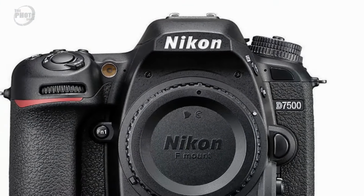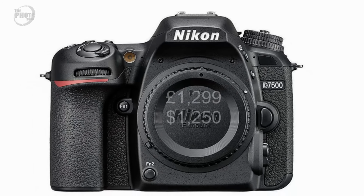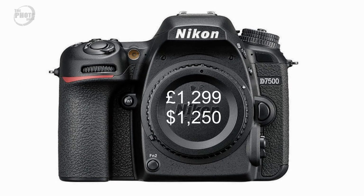Price-wise, the D7500 is going to be coming out at £1,299 in the UK or $1,250 in the US. Seems a slight discrepancy in the exchange rate, but that's the prices that have been issued so far for this camera. Comparing that to the D500, which is £1,800 or $2,000, it's obviously offering a cheaper option.